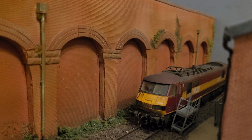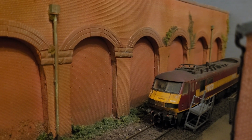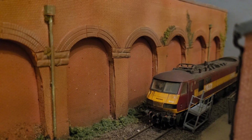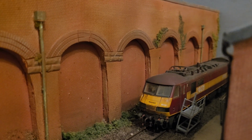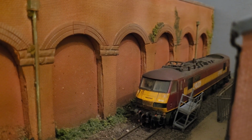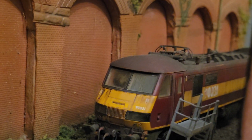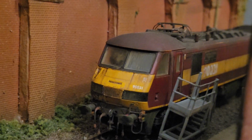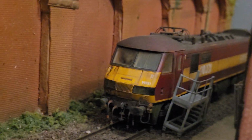So the idea for this is that it's not really going to move. It's just going to sit in this sort of retired state, and I've asked the main man to rebrand it so that it looks nearly like what it does in real life, with decals from Steve at Railtech, and I'm sure you can probably agree that this is pretty grimy and is just what the layout needed.